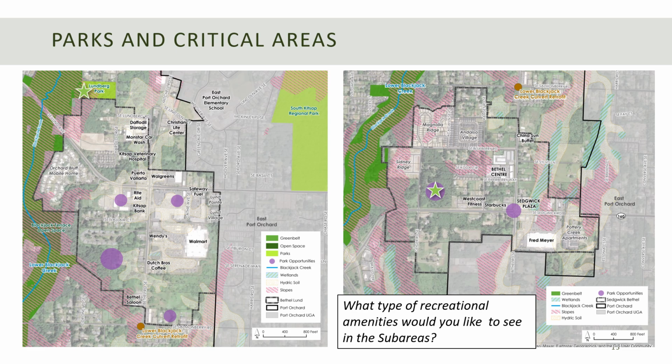The stars on the map are identified park sites in the Port Orchard Parks Plan, and the dots on the map represent park opportunities. The dot size is relative to how large the park site could be. These sites are unconfirmed and remain flexible, and their identification was due to their central location and potential for development or redevelopment. There are three ways parks and plaza sites could be implemented: one, through city acquisition, two, through public-private partnerships, and three, in conjunction with new development. Potential parks within the subareas could possibly be one centralized park, or it could be multiple smaller parks or park plaza spaces. And so this is the summary of the existing conditions report.